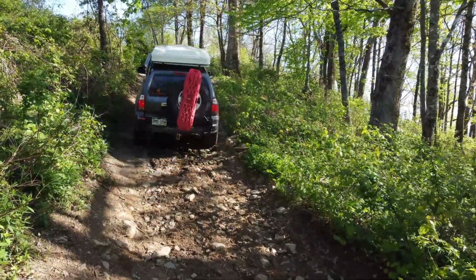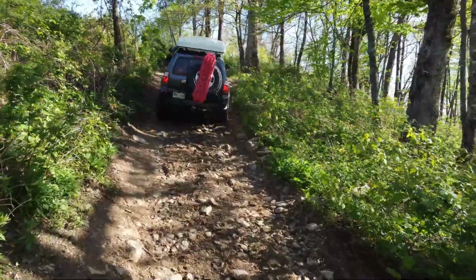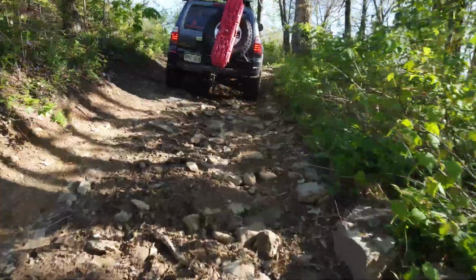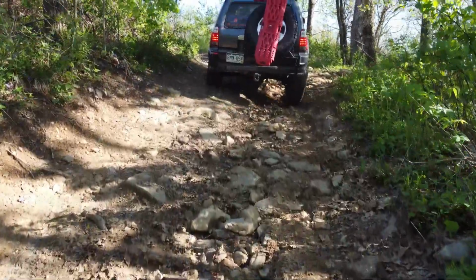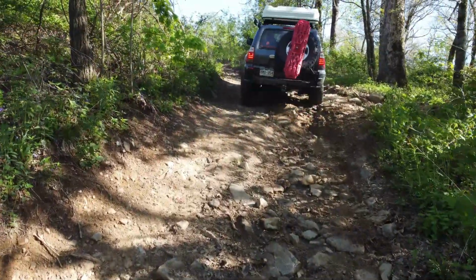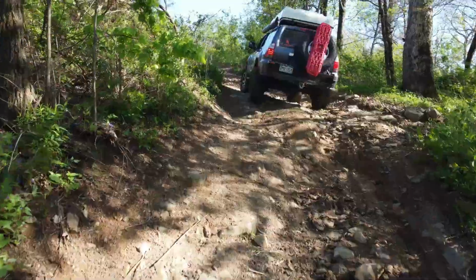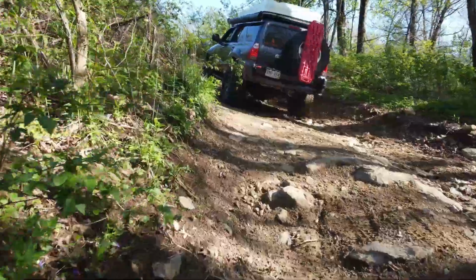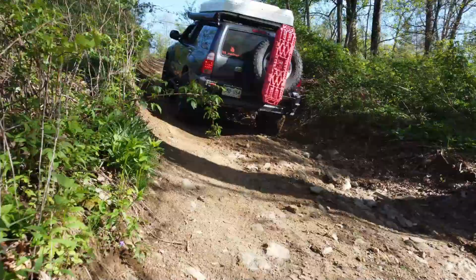Pretty hard flying a drone while you're in a vehicle, because the 4Runner or any vehicle overall is constantly bouncing up and down, and I'm looking down at my tiny little phone screen trying to keep things in place, trying not to fly the drone into a tree or whatever.